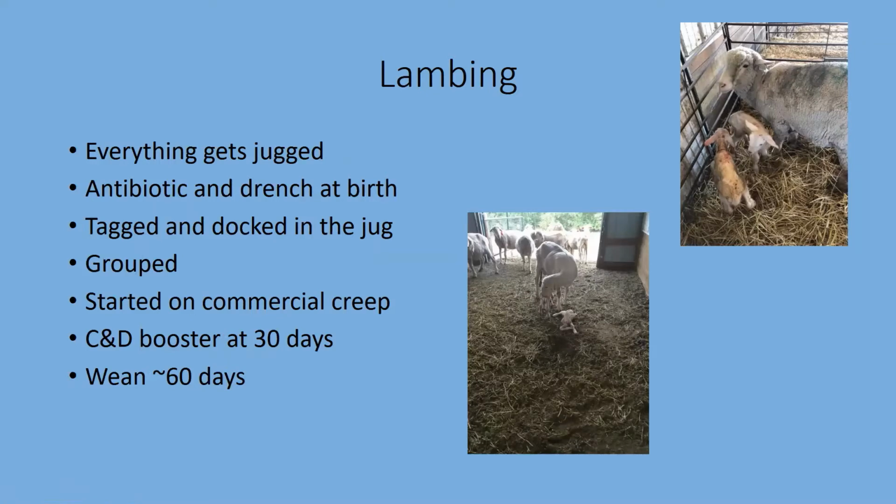During lambing, everything gets jugged. The lambs all get an antibiotic and one of the many molasses drenches that are available on the market. We think they're both pretty important. The antibiotic really seems to, we think it keeps down on the pneumonias, especially later as they get older. Sometimes you don't know when they got it, and I think a lot of times it's in a jug.